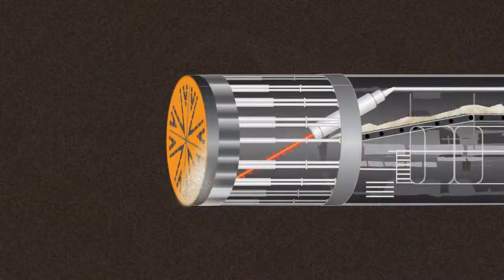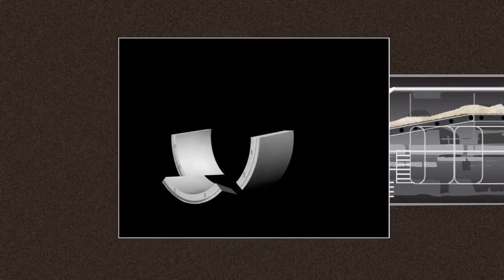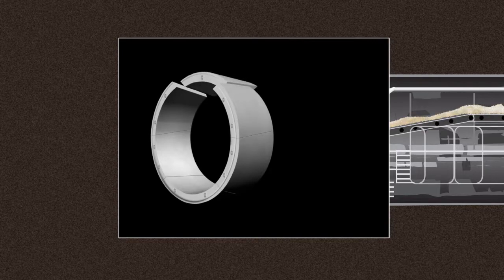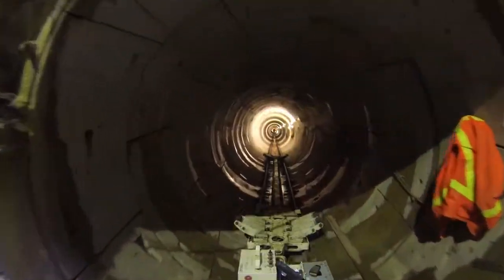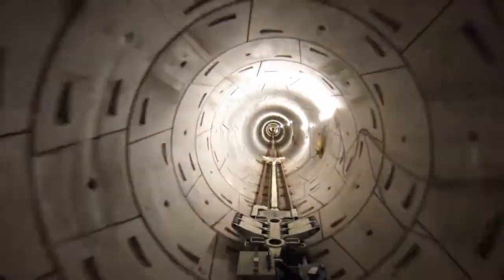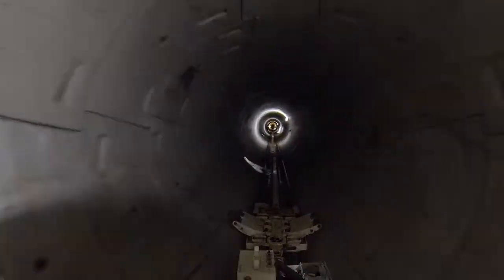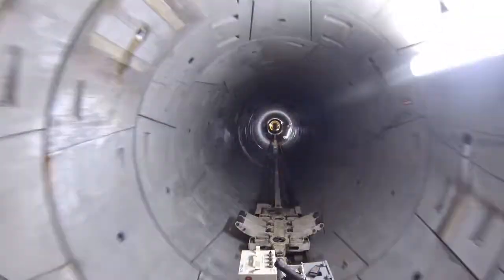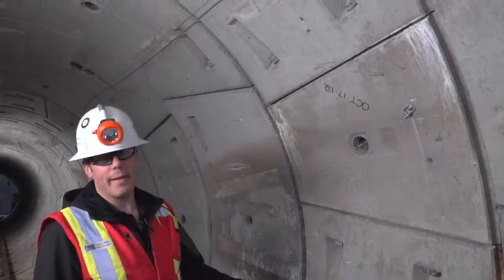As the tunnel boring machine progressed northward under the Fraser River, it also installed the concrete rings that support and protect the water main that will carry water to the Surrey side. A total of 1,000 ring sections line the 1 kilometer tunnel, connecting the north and south shafts. So we've come inside the Port Mann Tunnel now, and each ring is made up of 6 concrete segments.